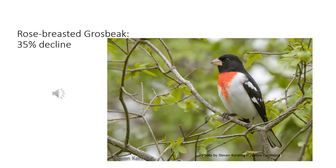The rose-breasted grosbeak, whose song I hope you'll all know pretty well by the end of your training, has also been declining. This is a bird you're fairly likely to see, by the way, because it's not too picky about staying in deep forest. The rose-breasted grosbeak is something that you can see around neighborhoods and yards as well.